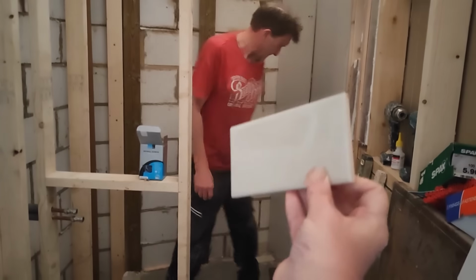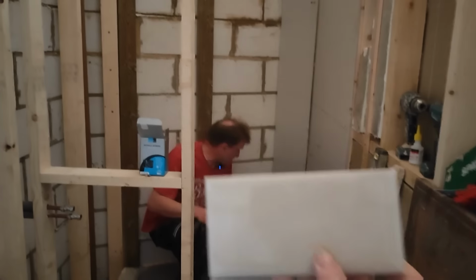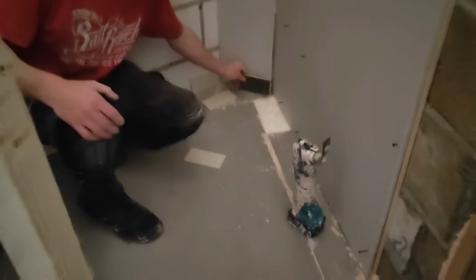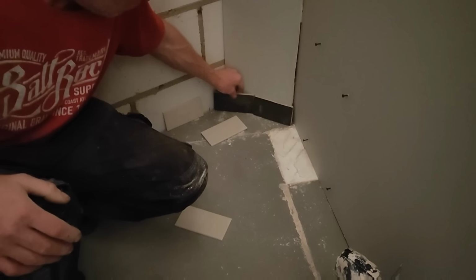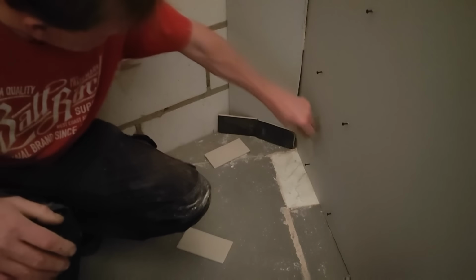These are the tiles that are going on the wall. And have you got a black one? And these black ones will run round the base. So they'll go round like this, and then these will follow all the way around, all the way up.